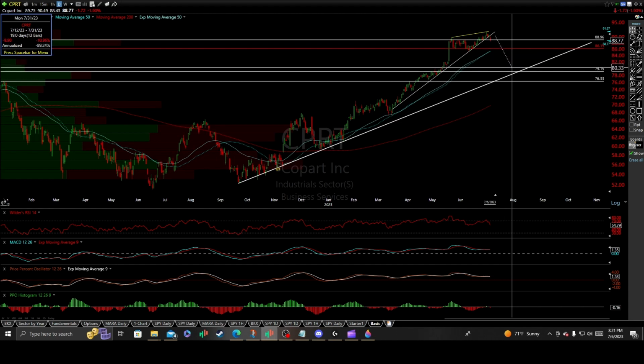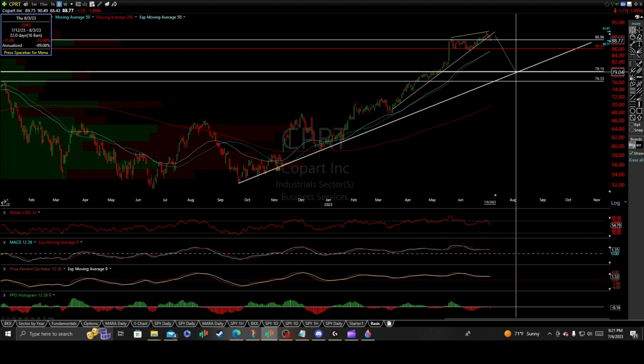When we snap that, I would only expect a big wave of selling, forced liquidations, forced stops to go off for a big move down to 79.15, which will coincide with this primary uptrend line off of the September 2022 reactionary lows. Just a big support there, coinciding with the 79.15 for a 12.5% crash.